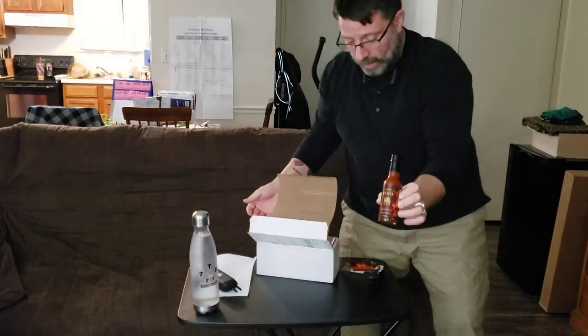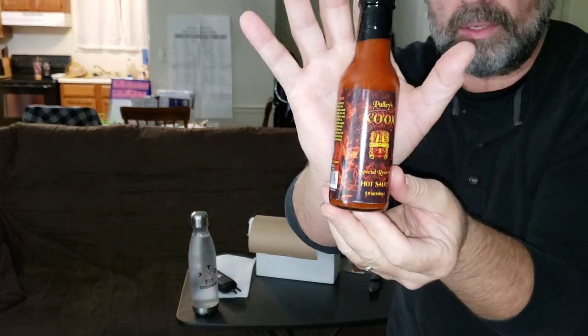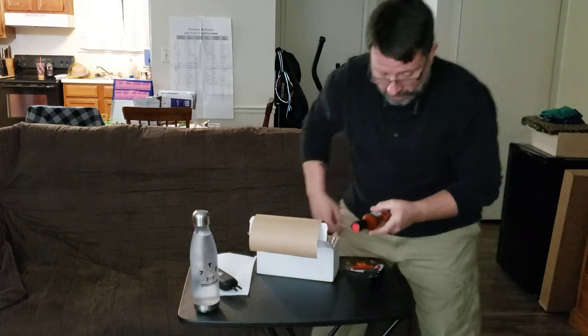I don't know if you can see this or not, but this bottle looks really cool. See it? Okay. All right, so let's see what else we have in here before we get to sampling.